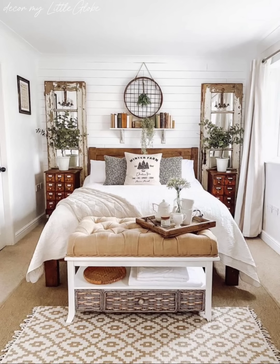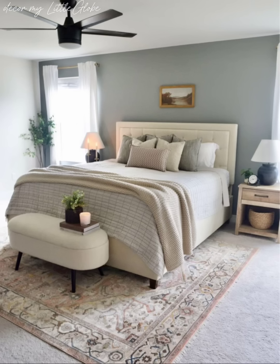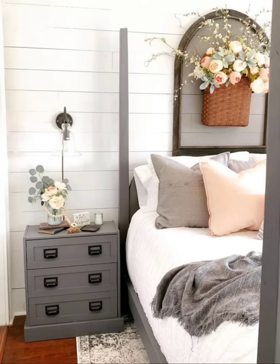Layer your home with an array of cozy textiles to enhance its comfort and warmth. Incorporate soft throws, knit blankets, and accent pillows in natural fibers like cotton, linen, and wool to add texture and coziness to your living space. Drape curtains in light, airy fabrics such as sheer linen or cotton voile to allow natural light to filter through while maintaining a sense of privacy and intimacy.